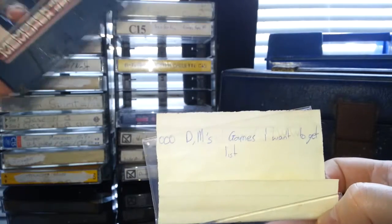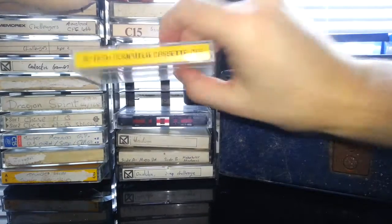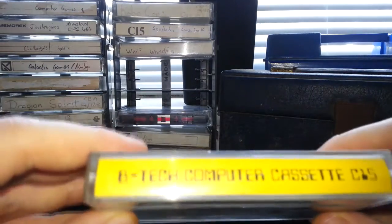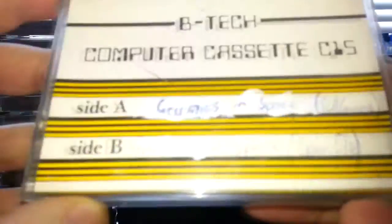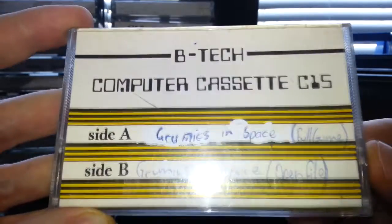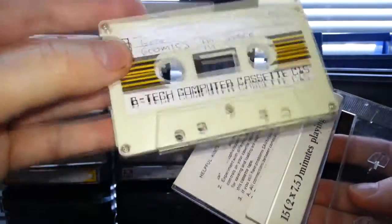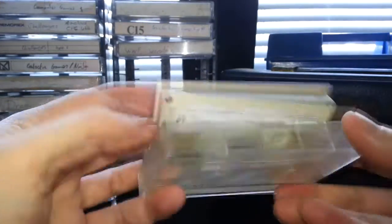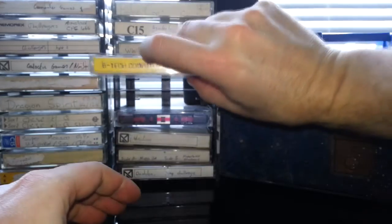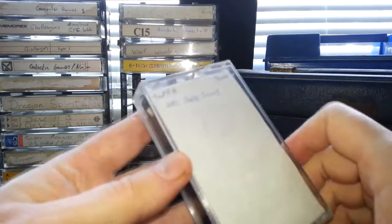What's that? DM's Games I Want to Get list. Danger Mouse? I don't know. That's interesting. Oh, what do we have here? A BTech Computer Cassette C15. Groomix in Space, that was my game. I did a review on that. Well, I say my game, it was my and my mate's game at the time. So this would have been created on Shoot 'em Up Construction Kit. I know this one works because I've actually loaded it up via the emulation with audio tap. That's an interesting cassette, that one. The game was absolutely crap, of course, but there you go.